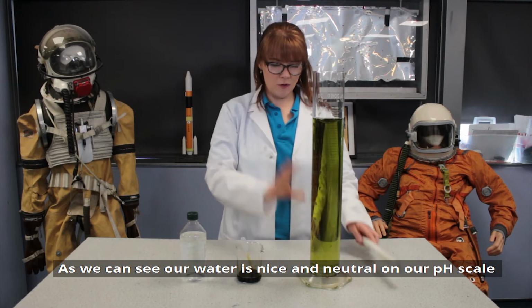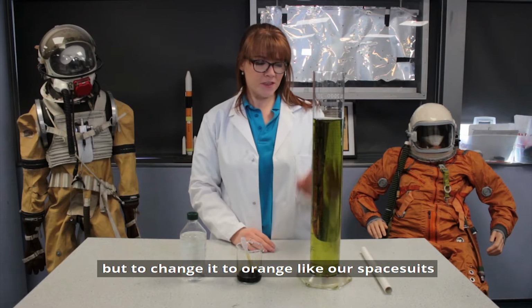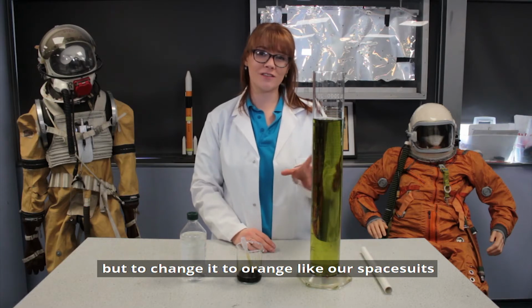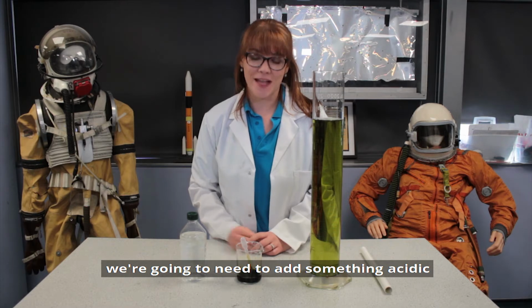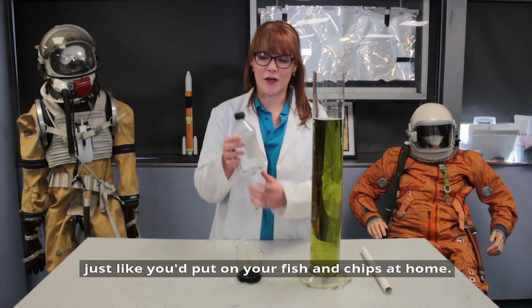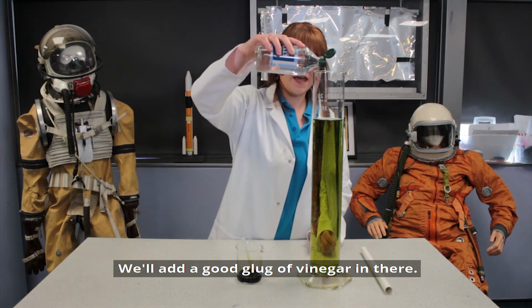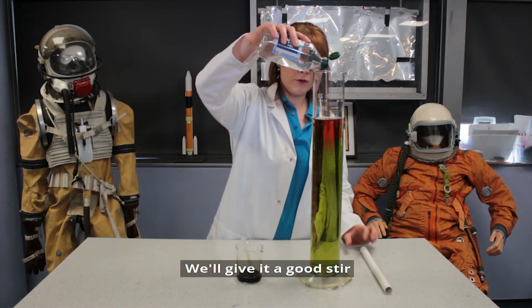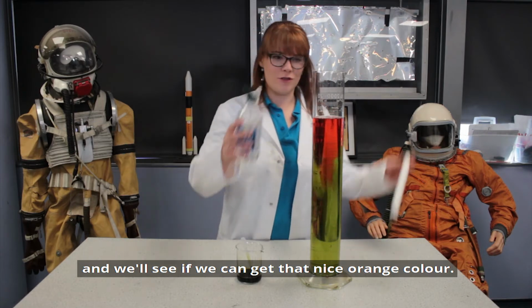So as we can see, our water is nice and neutral on our pH scale, but to change it to orange, just like our spacesuits, we're going to need to add something acidic. And today, we're going to use vinegar, just like you'd put on your fish and chips at home. So again, we'll add a good glug of vinegar in there. We'll give it a good stir, and we'll see if we can get that nice orange colour.